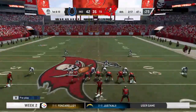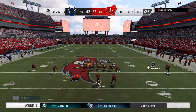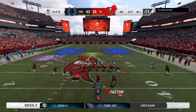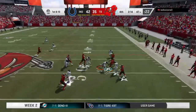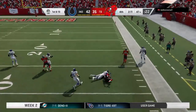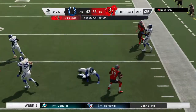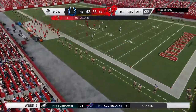And now it's 1st and 10. A big mistake, especially when you factor in the personal foul yardage. Well, he's got some breathing room. And he'll go down, but not before getting this inside the 30. A good pickup there, 26 yards.